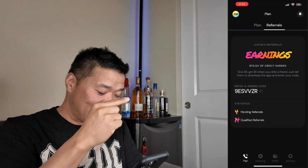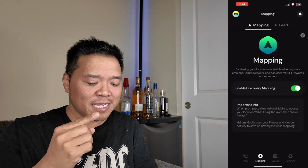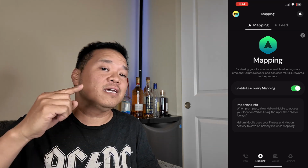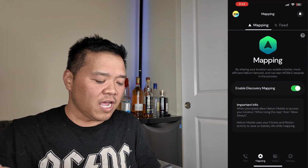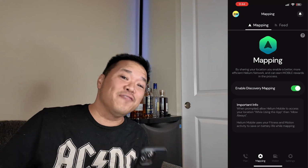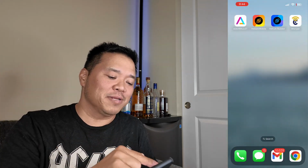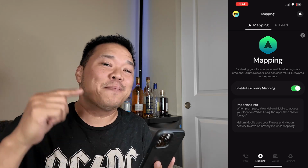But beyond that, there's also this mapping functionality. This mapping is basically, as it says, by sharing your location, you enable a better, more efficient Helium network and can earn mobile rewards in the process. So basically, this is mapping out the quality of the Helium network. And to use it, you have to turn on Discovery Mapping, but it doesn't have to be on the phone with the SIM. It can be on any phone that has the application where you're logged in. So again, this is the Helium Mobile application I'm talking about. You log in, you use it, and you will get paid for it.